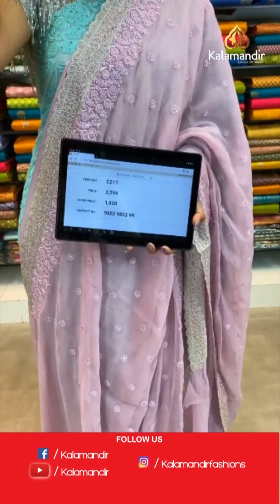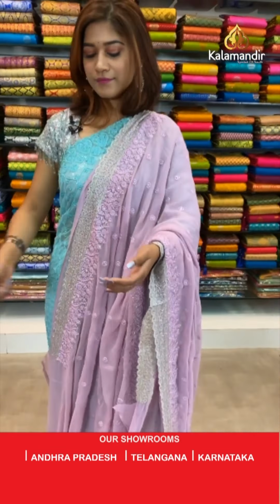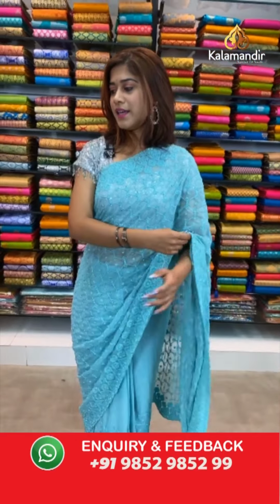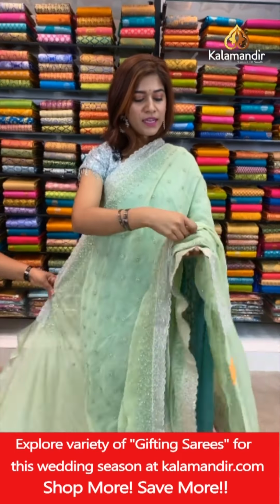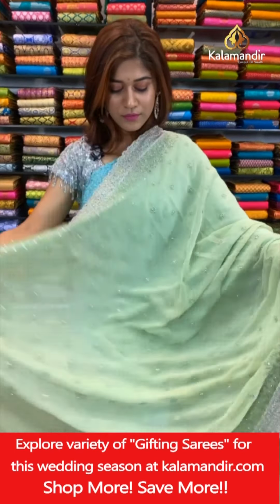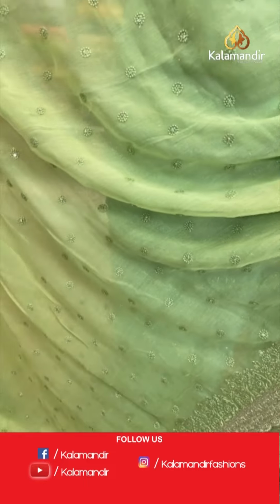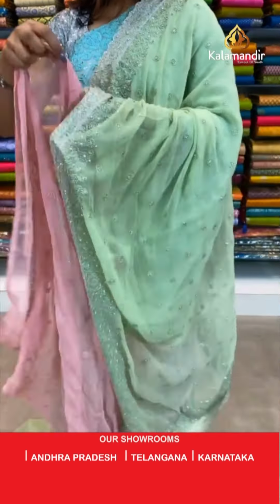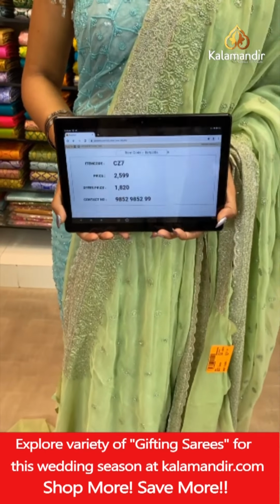The code of the sari, CZ17. Offer price is 1820 rupees. Let's see the next sari. So we have it in beautiful pista green again and this is a different pattern now. Pink contrasting blouse piece given with the sari. The code is CZ7, offer price 1820 rupees.